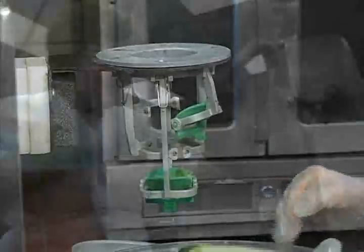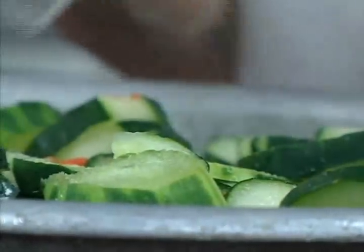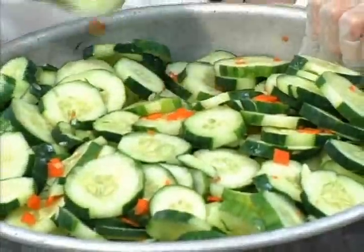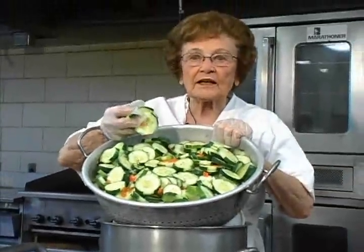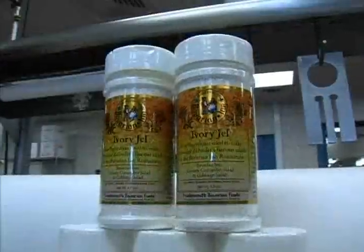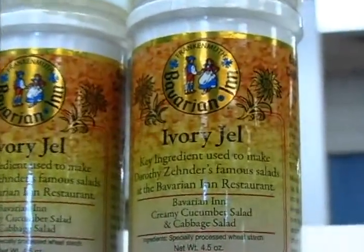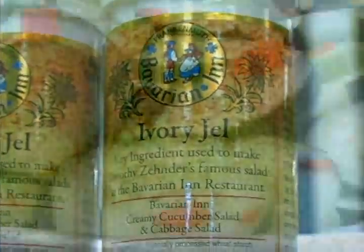The cubes are then sliced and salted in brine for at least 2 hours. This draws out the flavor from the cucumbers. Now that the cubes are soaking, we can make our famous dressing. Our secret helper is ivory gel, which stabilizes the dressing when we add it to the cucumbers.